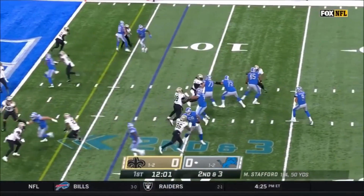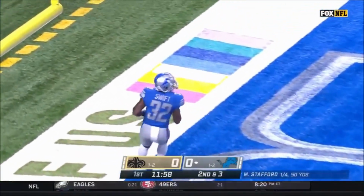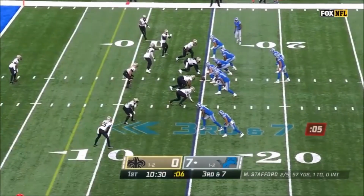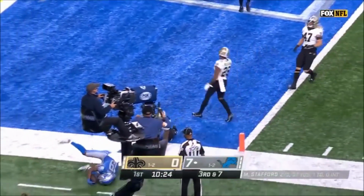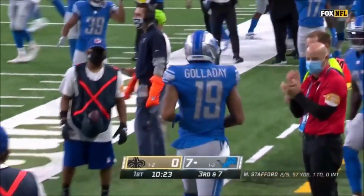2nd down and 3. Stafford throws to the end zone. Touchdown. It is Swift. Lions converted on a couple of big 3rd downs on their opening drive to the end zone. The catch is made for a touchdown by Kenny Golladay.